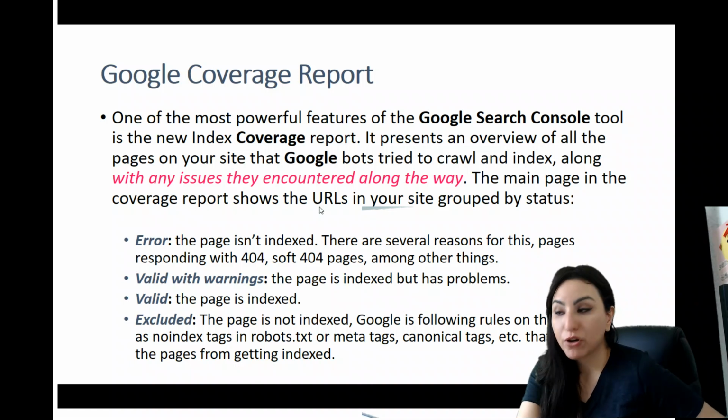The Google Coverage Report. This coverage report is one of the most powerful and important features of Google Search Console. Why? Because in the new index coverage report, it represents an overview of all the pages on your site that Google bots try to crawl and index, along with any issues they encountered along the way. The main page in the coverage report shows the URLs in your site grouped by status.